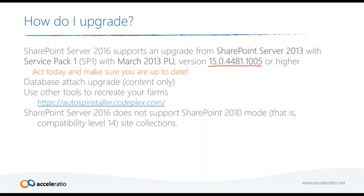If you are running a previous version, so SharePoint 2010 or 2007, there is no direct upgrade path for you. There are basically two options. You can do a step-by-step migration. For example, if you are upgrading from SharePoint 2007, you could potentially spin up a SharePoint 2010 farm and then a SharePoint 2013 farm, and then do three upgrades to get to the latest version.